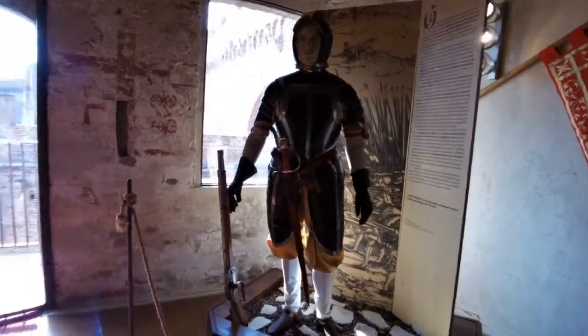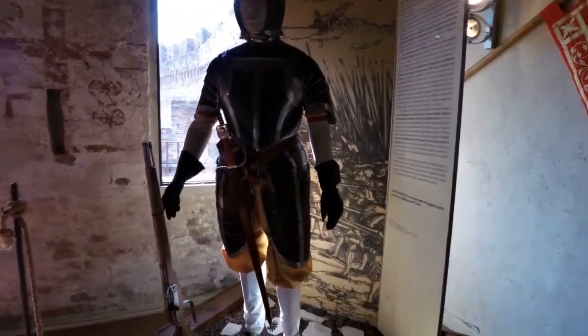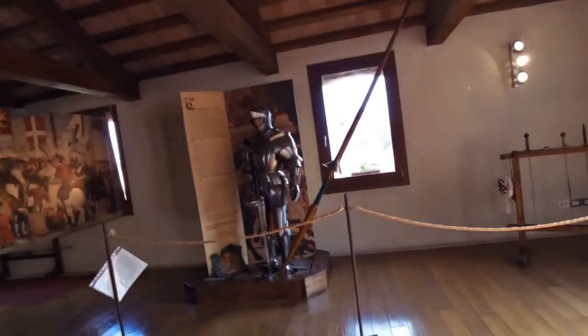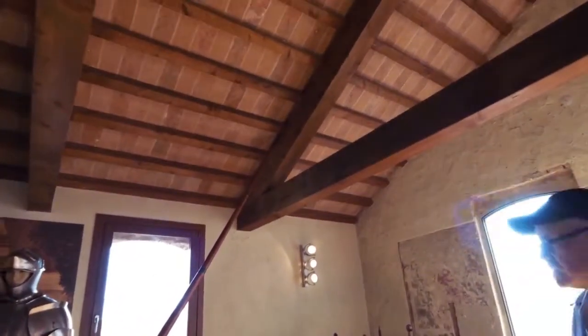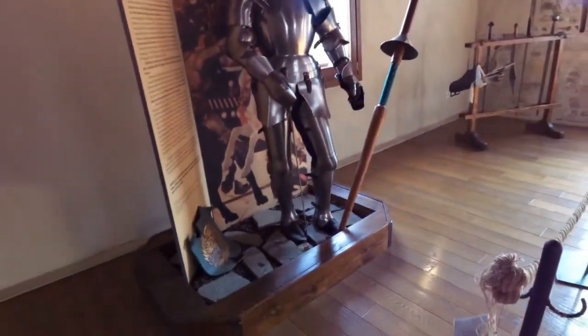See, he's got an actual blunderbuss type rifle. These are all dress ups for an S&M party. Yeah, okay, Ray. That's a shotgun. Oh, jousting. Check this one out. See the pole out there, the joust? Look at the outfit. Look at that sword. Jeez. Bit of stainless steel on this guy.